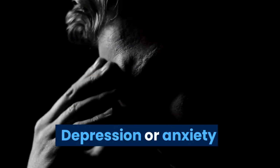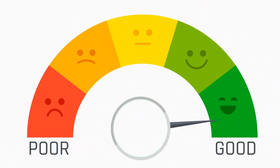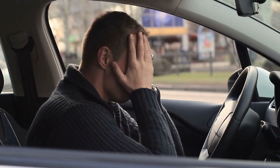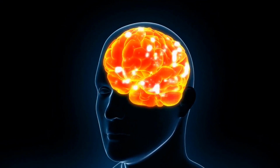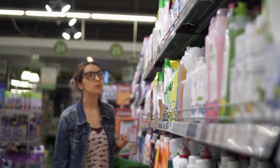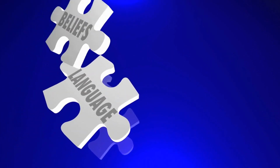Number 3. Depression or anxiety. Depression and anxiety are mental health problems that can be caused by many things, such as not getting enough vitamin D. Studies have shown that having low levels of vitamin D makes you more likely to get depressed or anxious. Vitamin D plays a role in regulating the release of certain neurotransmitters, such as serotonin and dopamine, which are chemicals in the brain that affect mood. Not getting enough vitamin D can throw off the balance of these chemicals, which can lead to depression and anxiety. However, it is important to note that depression and anxiety can be caused by a complex interplay of genetic, environmental, and psychological factors.